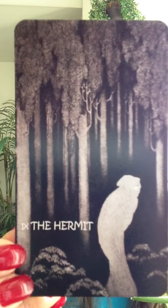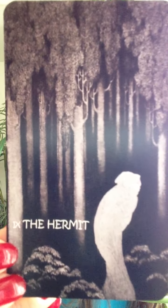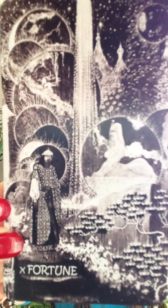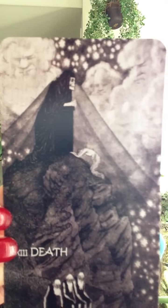All the detail, the incredible detail in the trees, and in the background of all of these cards is, oh, it's just amazing. Sidney Sime was certainly a master. Here is Fortune. And I guess I'll skip a few to leave a little mystery. Here's Death. I've been pulling this card in several decks lately. A lot of changes going on. I absolutely adore the Temperance card.